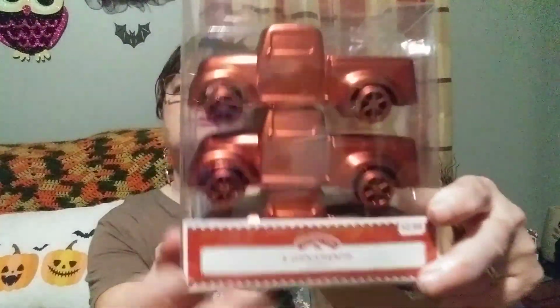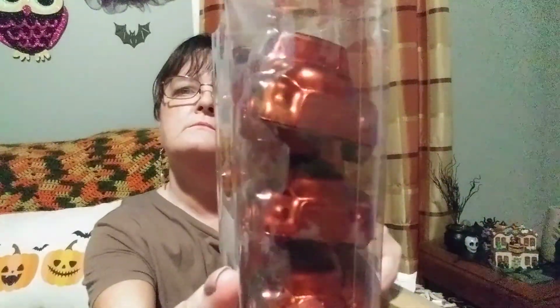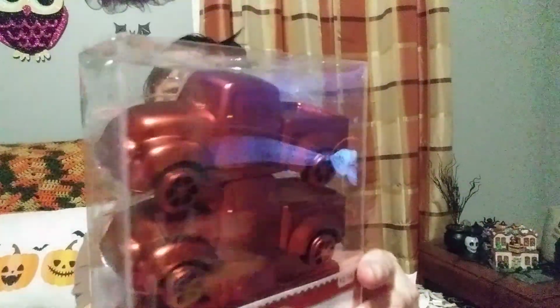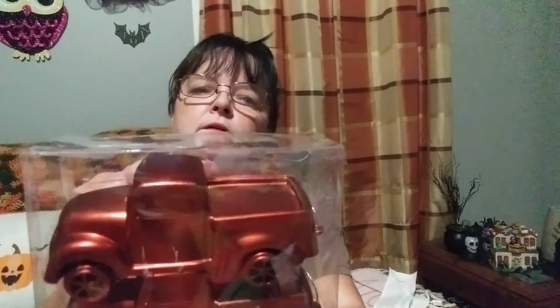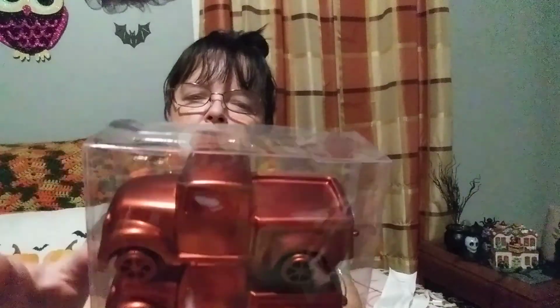First I want to show you, I was so happy when I saw these. It's 3 ornaments, and it's the little red truck. Look at that. Look at the detail. The front. And the way it's made, you can get a small tree or presents and glue it on the back of the truck. And for all 3 of them, they were only $2.98.